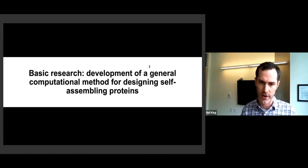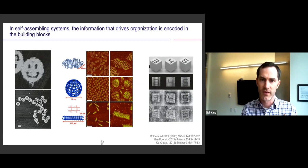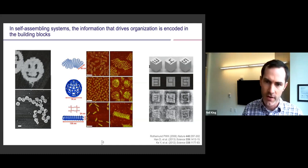So on the next slide, really what this was at the beginning was a question of self-assembly. And the fundamental feature of a self-assembling system is that the information that drives organization is encoded in the building blocks. And the classical example now, of course, is DNA nanotechnology. So you can make any arbitrary nanoscale object out of DNA, smiley faces, typographical blocks, anything.